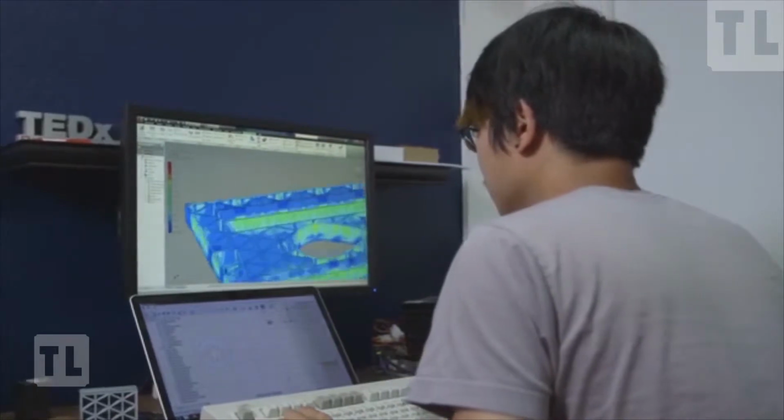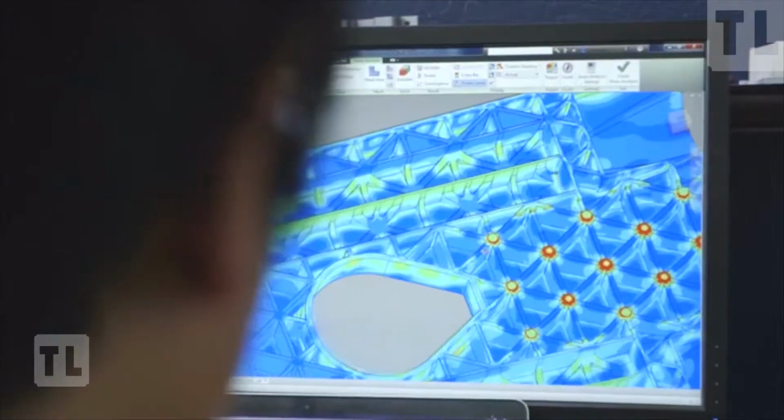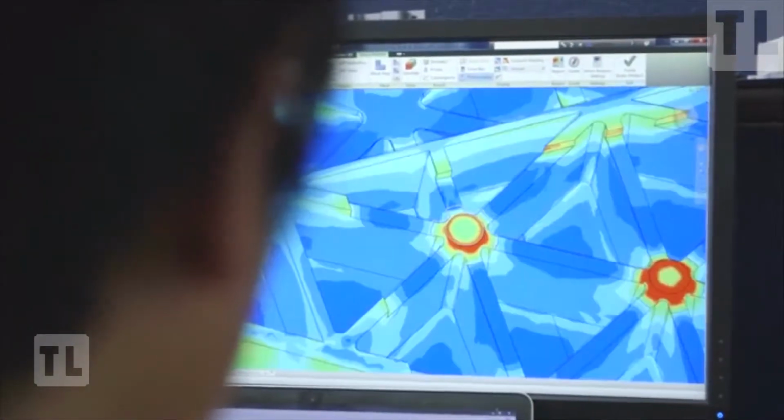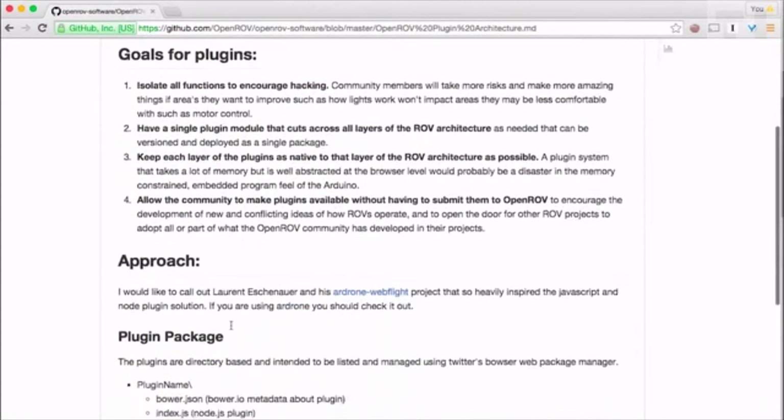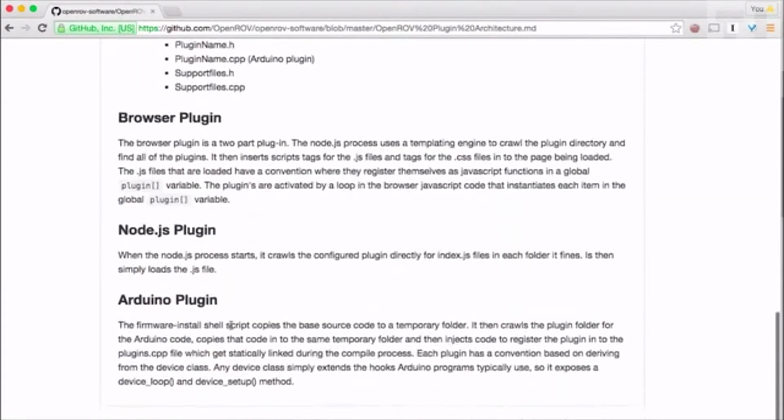I joined this project when it was the initial Kickstarter, and I did it because it was going to be a chance to take this hardware, these robots, and I was going to be able to use my software skills to actually program them and have them do stuff underwater. I've been using that to build a platform now that lets other software geeks like myself contribute and help programmers to find ways to control robots. We've made a plug-in architecture that allows you to add your own components, add new sensors, new technology to an ROV after it's already been developed and out in the field.